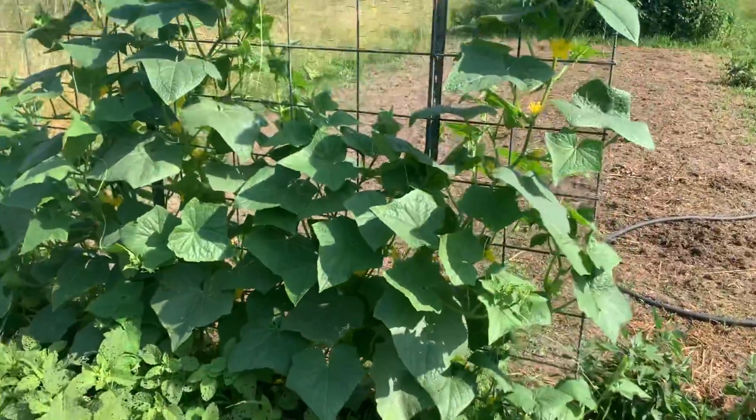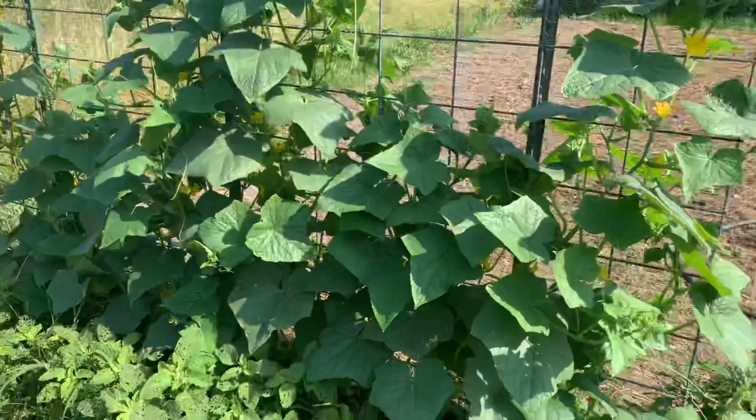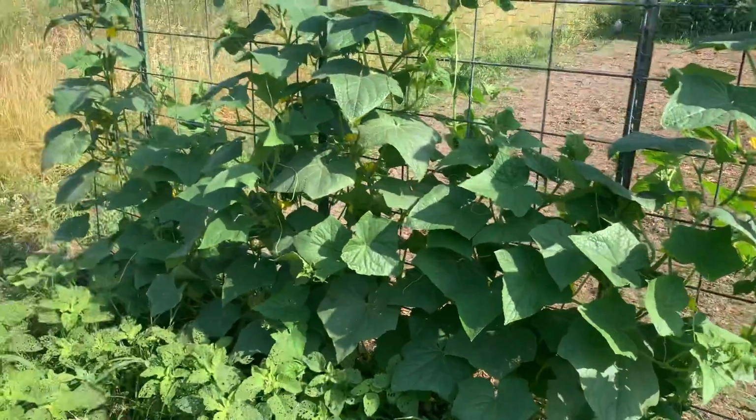These are my pickling cukes. I've already harvested a couple. It's definitely a more vigorous plant when you don't start it too early. I mean, just twice as vigorous as the last time I planted them.